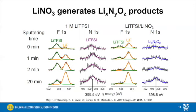Because I think a lot of these things change so much as soon as you take them out of their native operating environment. We do a lot of ex situ work as well, but it's something that we're constantly thinking about: how can we compare this to something that's more akin to what's going on inside of the battery?